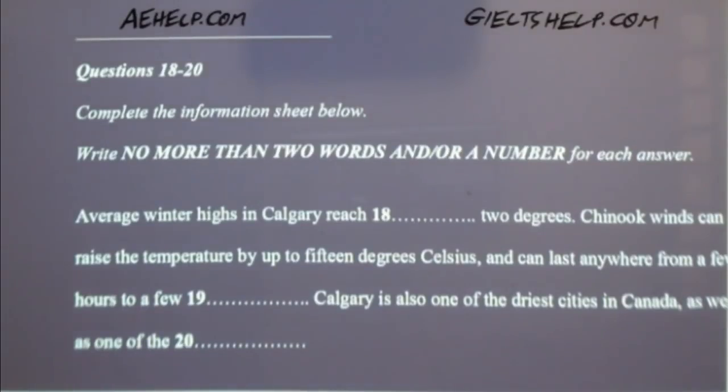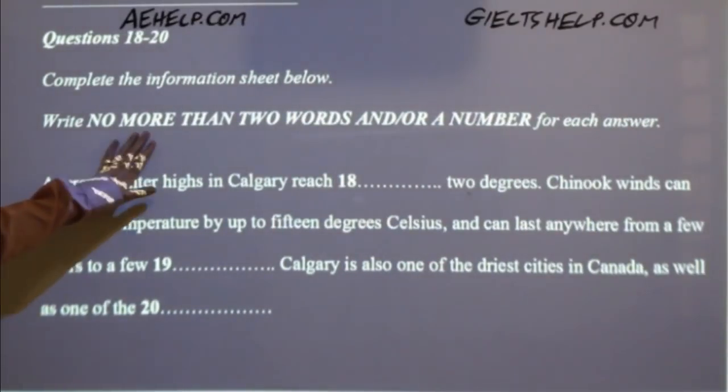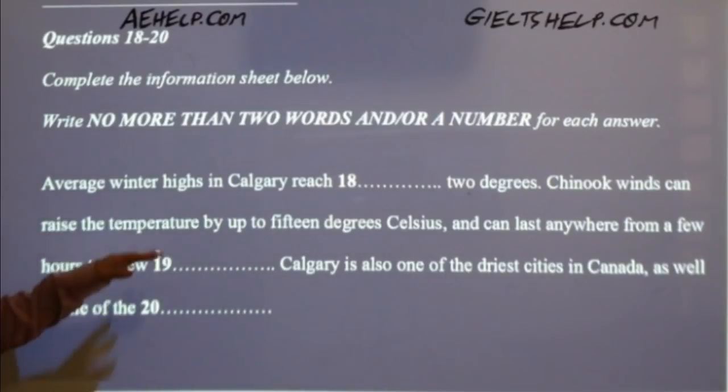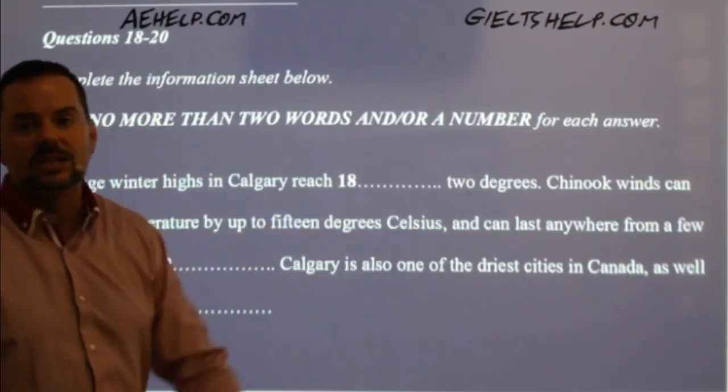This is completing a short summary here, completing the information sheet below. Write no more than 2 words for each. Average winter highs in Calgary. So this is winter. Average winter highs in Calgary reach around something 2 degrees.